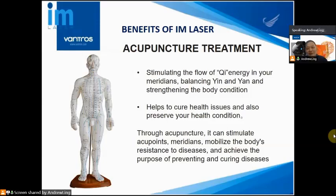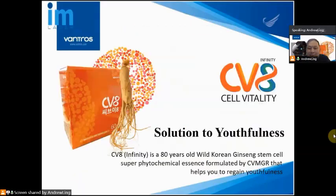Now, IMLASER itself is already a wonderful product. In our company, we have another wonderful product which we call the CV8. CV stands for cell vitality. What exactly is CV8? CV8 is an 80-year-old wild Korean ginseng stem cell super phytochemical essence formulated by CVMGR. The main purpose of this is to provide you with all the nutrients, all the ginsenosides from the ginseng itself, to help you regain your youthfulness and also improve your health condition as well.